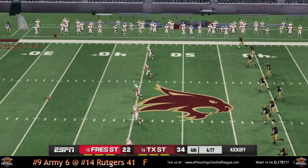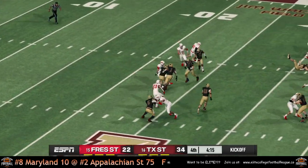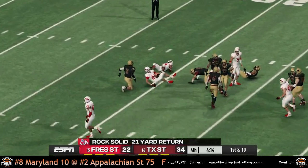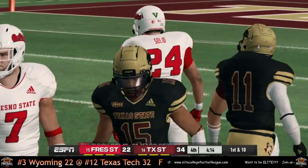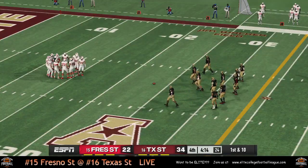Joyce has his kick team lined up, and he is set to kick this one off. He'll return it from the 3, and he makes it out. Going to return it out about 22, 23 yard line. We're about set to start things up again.